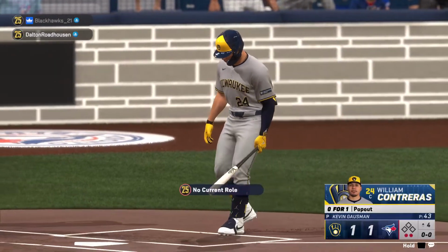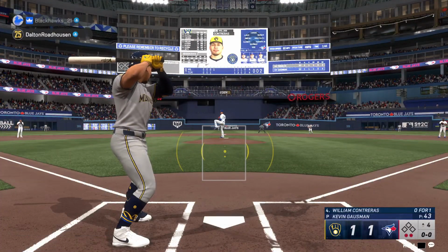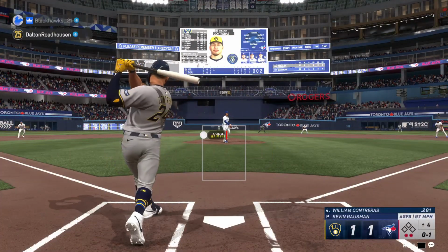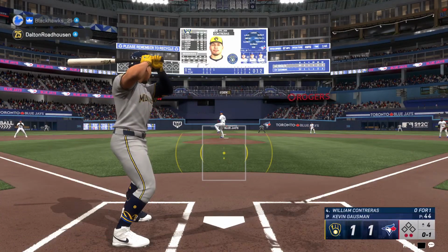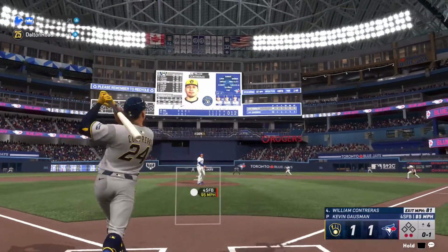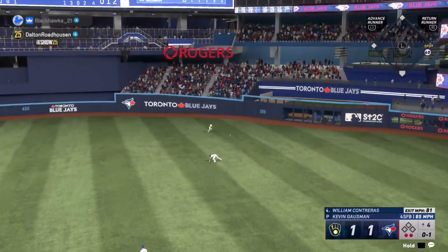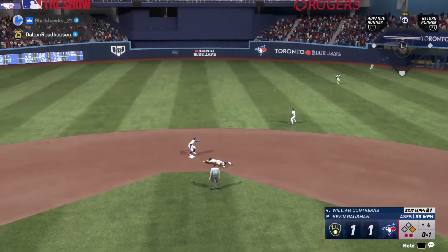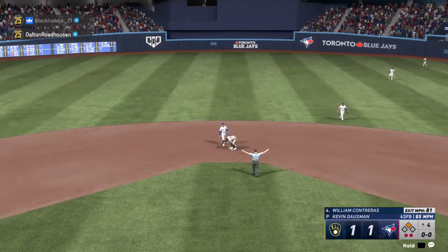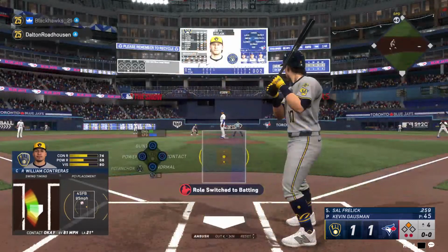And next will be the cleanup hitter, William Contreras. And there's the strike. Just a bit tardy there. Not sure if he had a hard time picking it up out of the hand or if he was sitting off speed. Now a fly ball to right center. And no one can get there. Now he turns and heads for second. The throw in, not going to get him. He's in there.